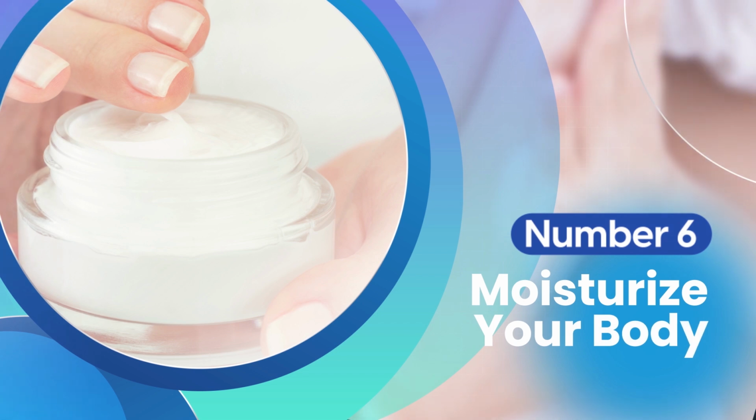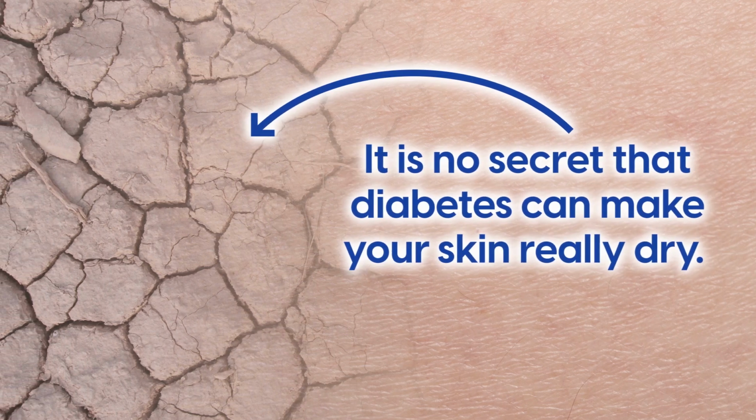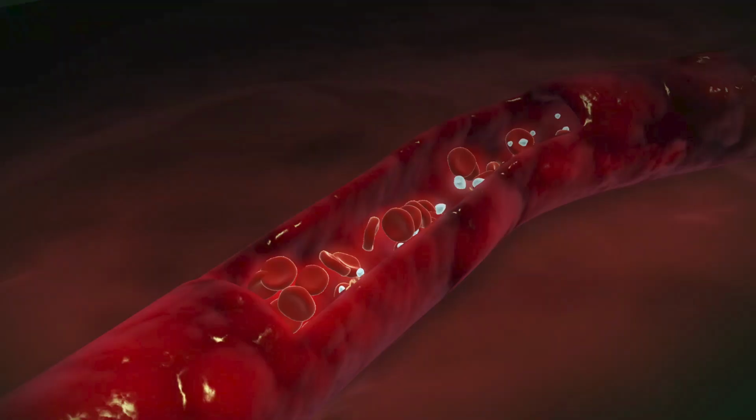Number 6. Moisturize your body. It may seem strange to go from patting your body completely dry to then adding moisture, but hear us out. It is no secret that diabetes can make your skin really dry.